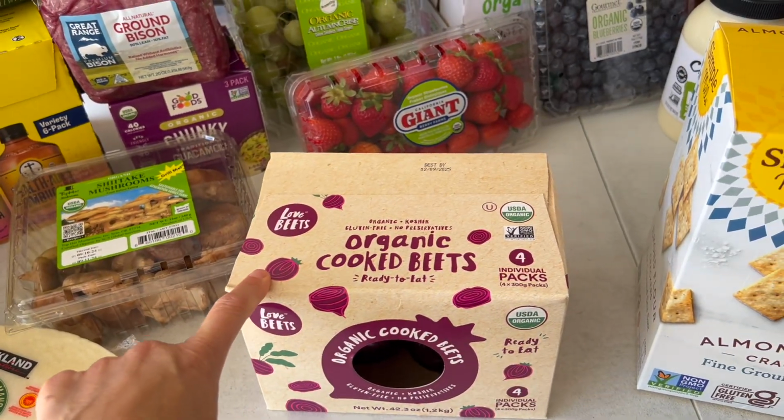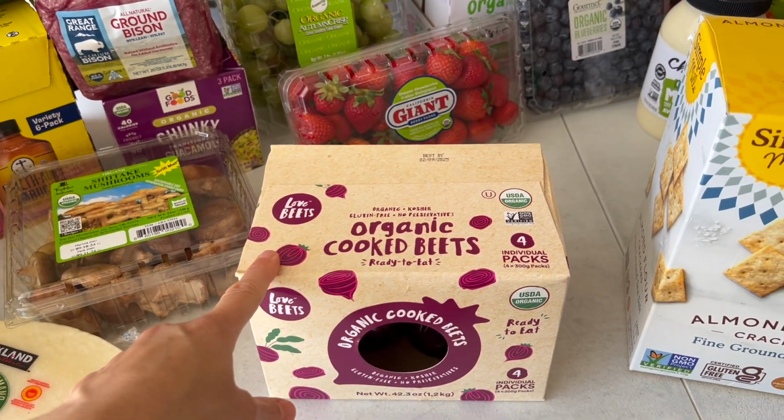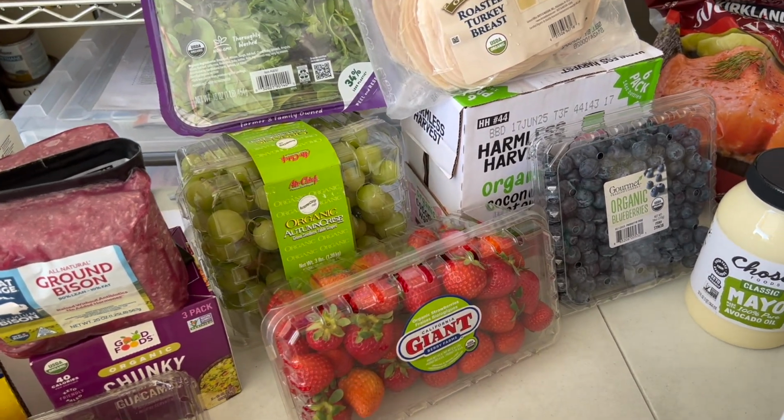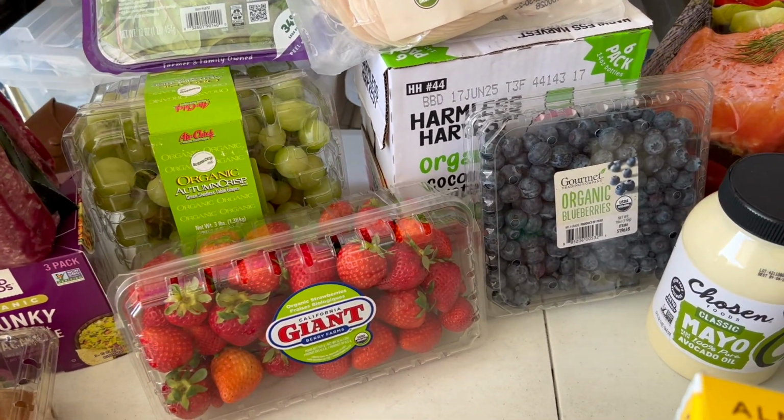Beets I put in my smoothie because I'm working on my iron status, my ferritin levels. We got quite a bit of fresh fruit because we're still kind of late summer here in California.